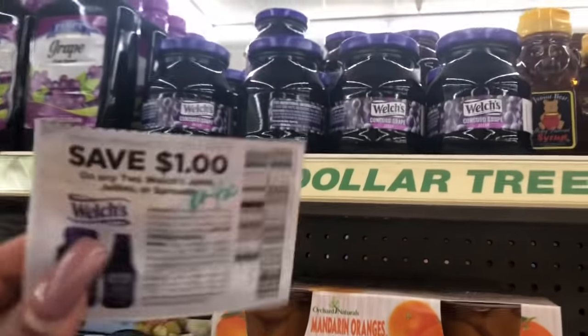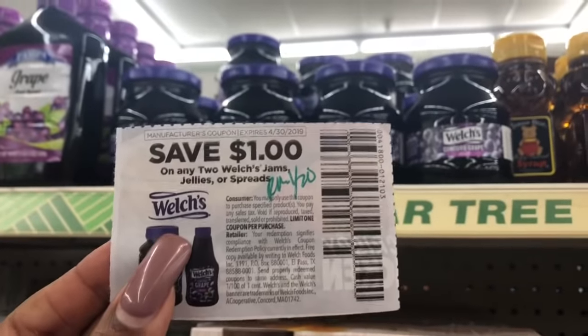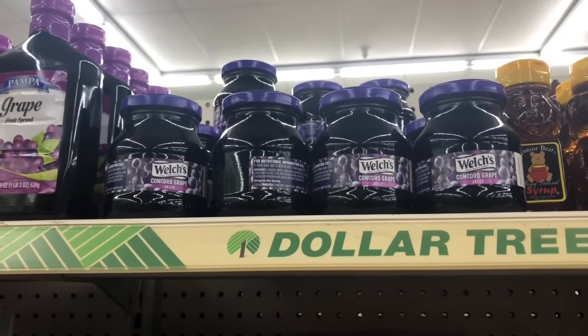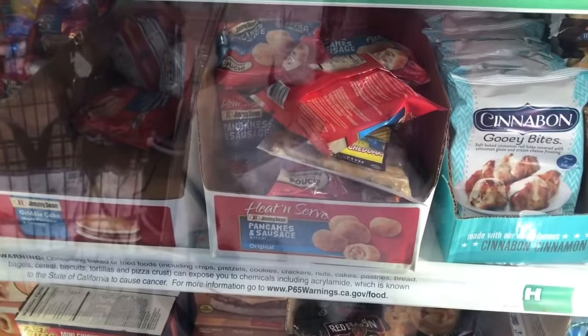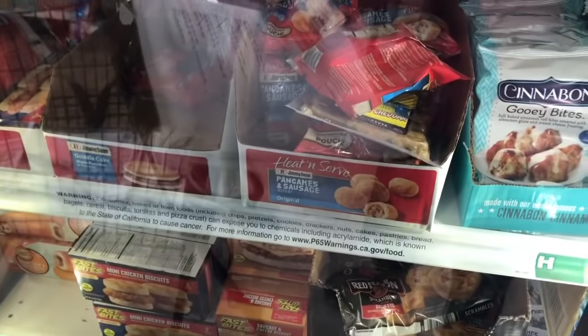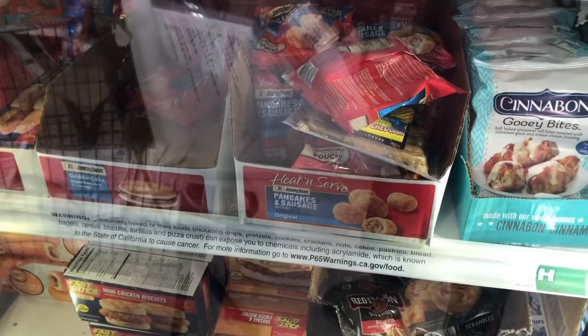You're going to use one of the $1 off two coupons from your RetailMeNot 1/20. Final cost is $1 for two, or only 50 cents each. So the Jimmy Dean single serves are a dollar. We have 55 cent off one coupons from our RetailMeNot 3/10. Go ahead and pick up one or two. Final cost is only 45 cents.